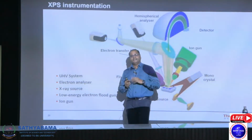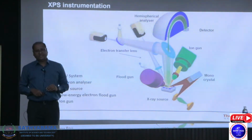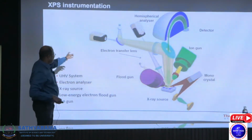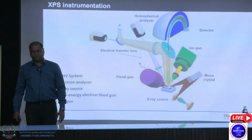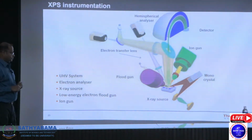And the detector collects these photoelectrons, it measures the kinetic energy, and using the software, the kinetic energy and the X-ray energy are used to find out what is the binding energy that you are getting out. So that's how an XPS basically works.